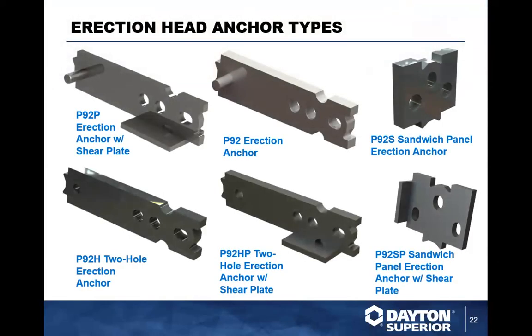Here we're looking at some of our different Fleet Lift anchors available. These are stamped steel inserts. You'll notice that at the top of the insert, there are 2 protective ears that stop the lifting clutch from contacting the panel, which would result in spalling on the finished product.